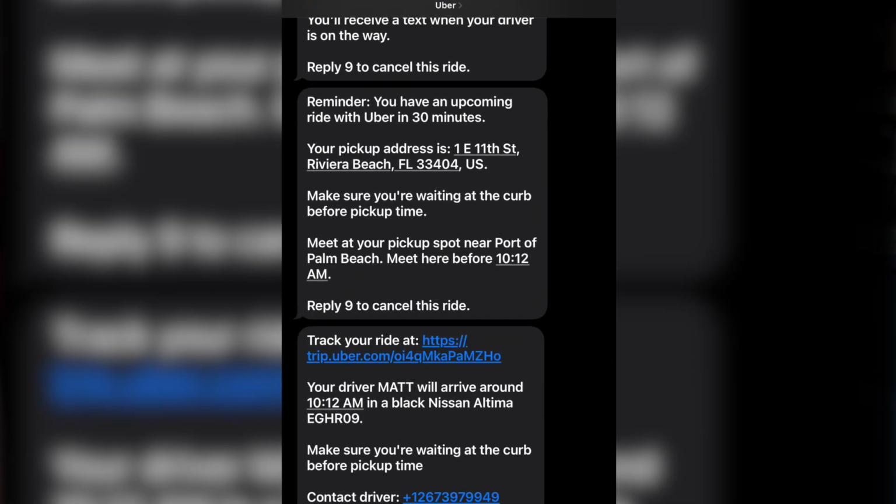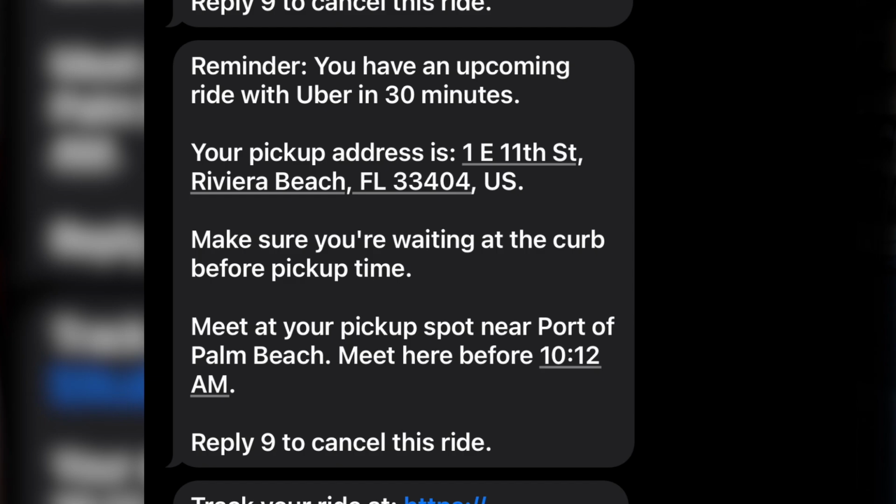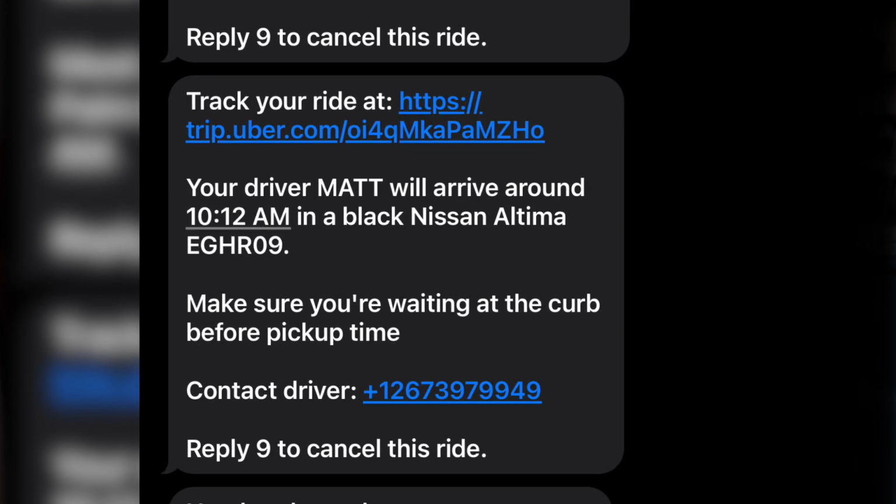Now, when the time comes for the Uber to pick you up, it doesn't just automatically show up in the app like if you had ordered it through the app. You have to wait to receive a text message, which will tell you that the driver is on the way, and then you can click on the link to follow their location and get their information like their name, what color car, and what license plate number they have.